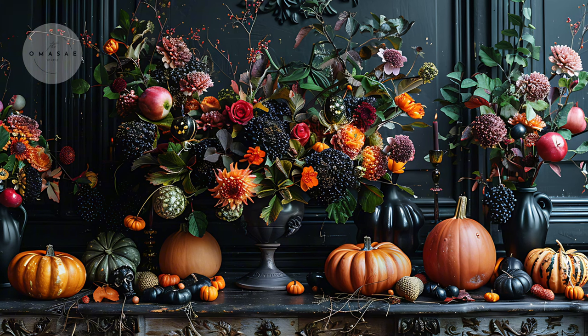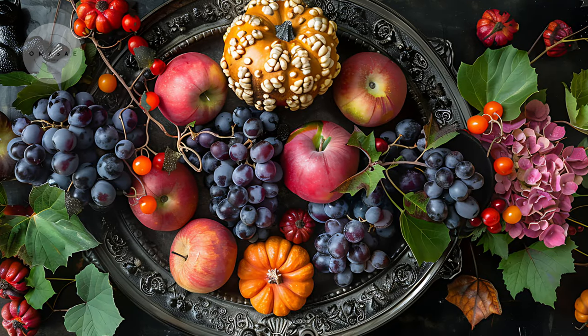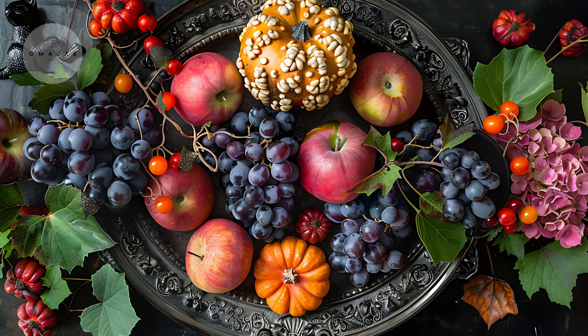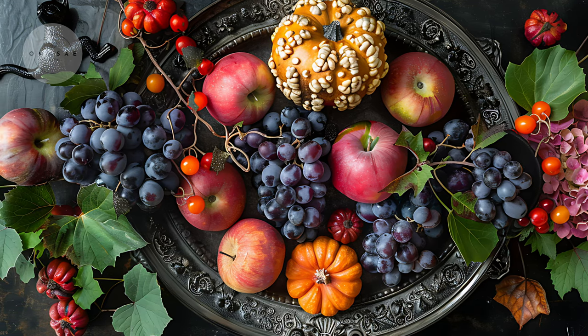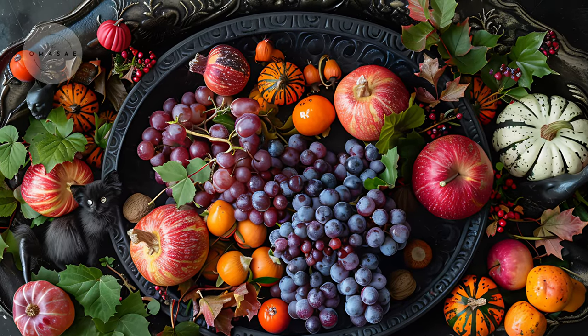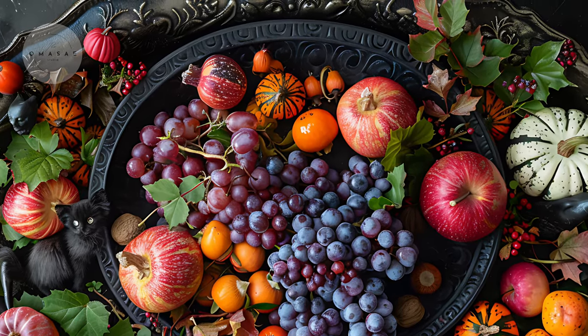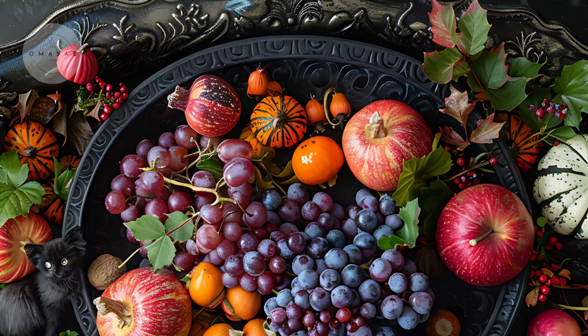For Halloween, consider adding a few playful elements, such as black cat figurines or spooky skull accents. This allows you to celebrate the holiday while maintaining a sophisticated vibe. The combination of elegant black decor with seasonal accents creates a harmonious balance that reflects the joy of the season, making your dining experience all the more enjoyable.